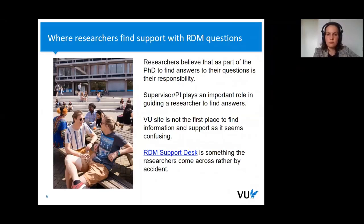Where do researchers go for support? Well, our conclusion was that researchers believe that it's actually their job to have answers to all the questions, that this is what makes them researchers. And another important source of information is the supervisor. The supervisor really has a very important role in guiding researchers for any kind of information, including research data management. By contrast, the website of the university is not a place where people look for information, and if they look there, they often find it confusing. And the RDM support desk is something people come across by accident.